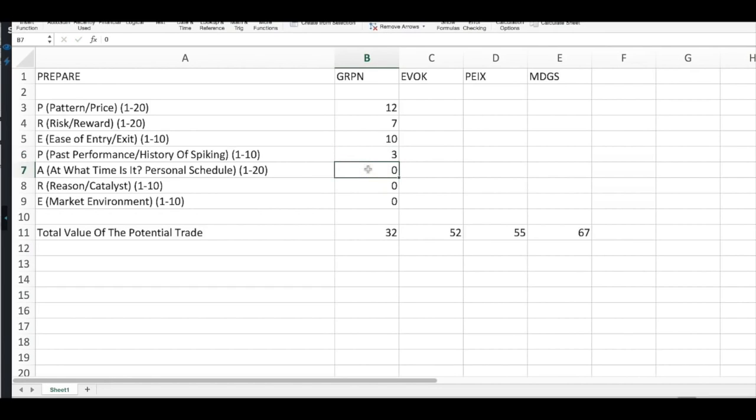What time is it right now? Again, I'm analyzing this too early. My personal schedule, I'm totally free today. This is going to be for the morning spike potential. I'll give this a 13.